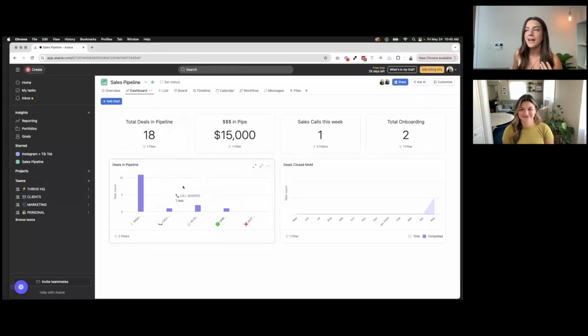So I always want to know like how many deals we actually have in our pipeline, what's the dollar amount that we're projecting for those deals, how many sales calls do we have, how many clients are we onboarding, that sort of thing. I'm wrapping it all up into this visual dashboard so that as the CEO, I can come in and easily see exactly where we're at before I hop on a meeting with my sales call team, for example. Okay, but then if we dive into the project, this is where we can see those other views.